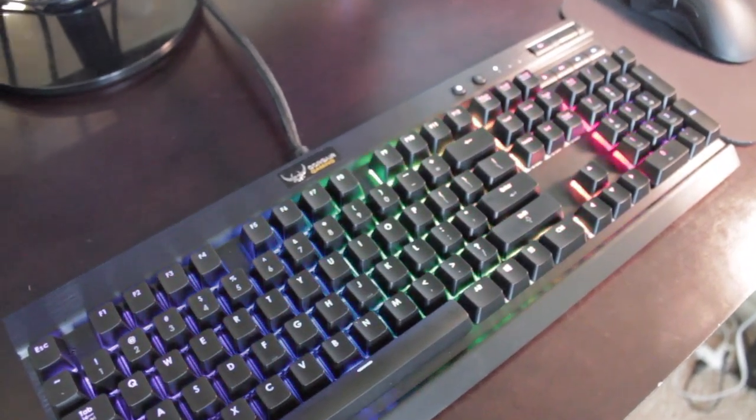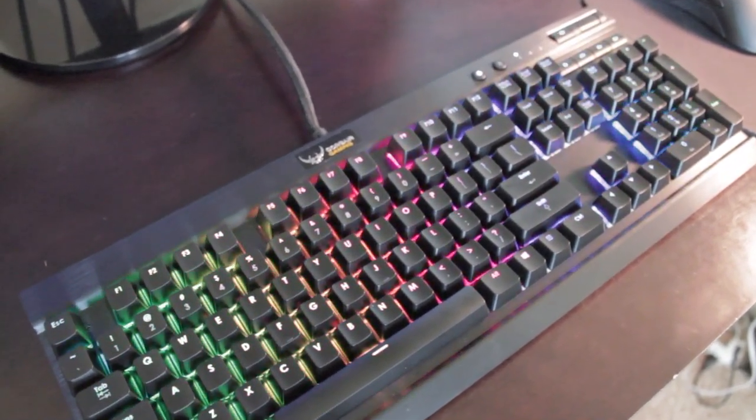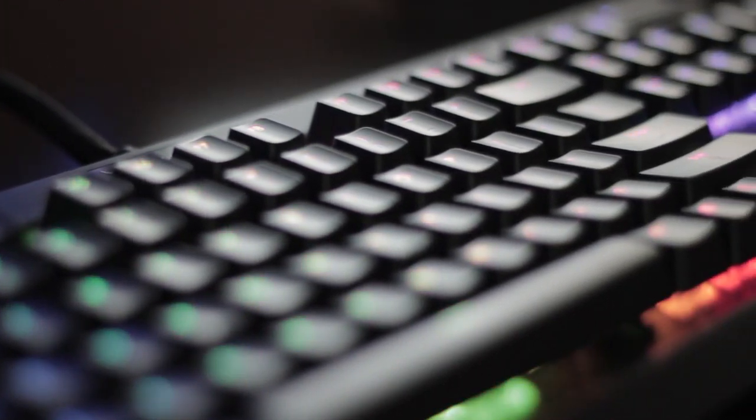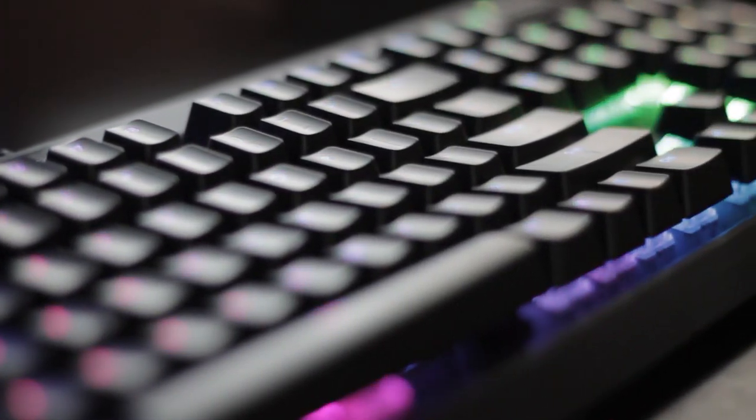Up until now, a company called Cherry has made a type of switch for keyboards, and when they put those switches into a keyboard, it is called a mechanical keyboard. And let me tell you, when you switch to a mechanical keyboard, you will never be able to go back to an old membrane keyboard ever again.